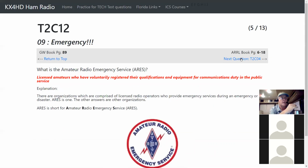Now, in Hillsborough County, we lost our coordinator. He passed away this past year. So the group's kind of going through a reorganization. It's not very active right now.